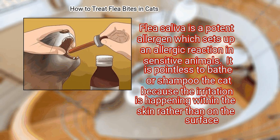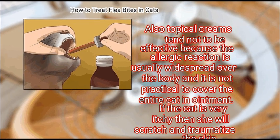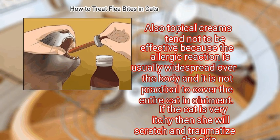It is pointless to bathe or shampoo the cat because the irritation is happening within the skin, rather than on the surface. Also, topical creams tend not to be effective because the allergic reaction is usually widespread over the body and it is not practical to cover the entire cat in ointment. If the cat is very itchy, then she will scratch and traumatize the skin.